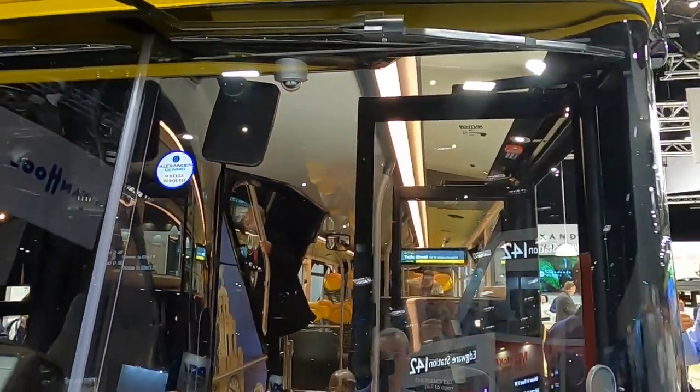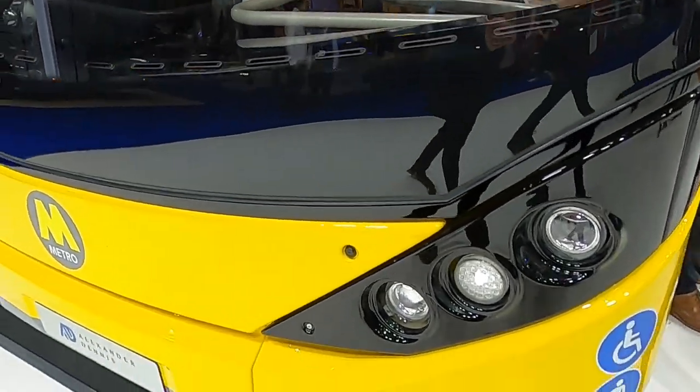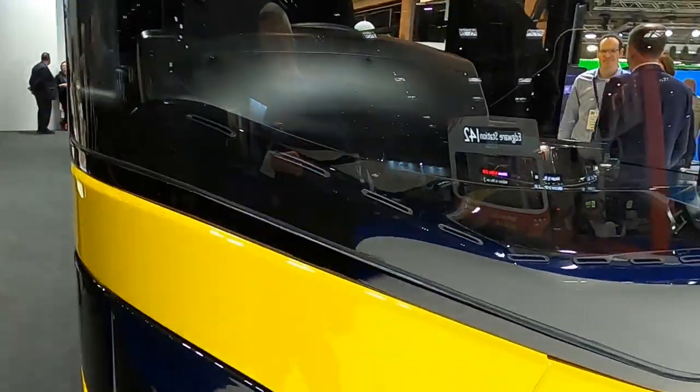Slightly soap screen. Which one? National Express. Well, to be honest with you, Billy's probably been closer to it recently than I have. But I think I'm right.